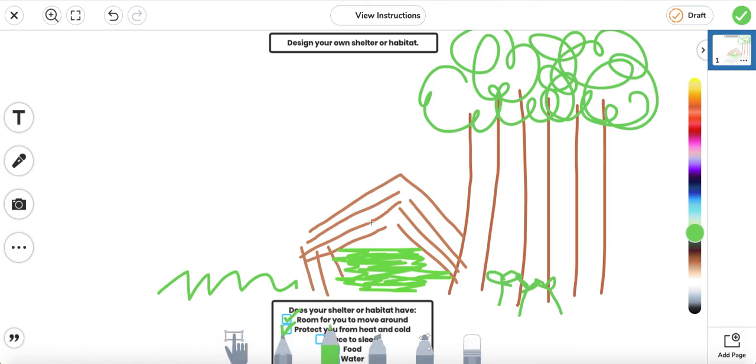Okay, I need a place to sleep, so this is where I'm going to sleep. I need somewhere to find food, so I can find food. Maybe the trees have fruits. So I'm going to draw a banana tree over here. I'm going to draw some bananas. Okay. And then maybe there's another tree with berries.